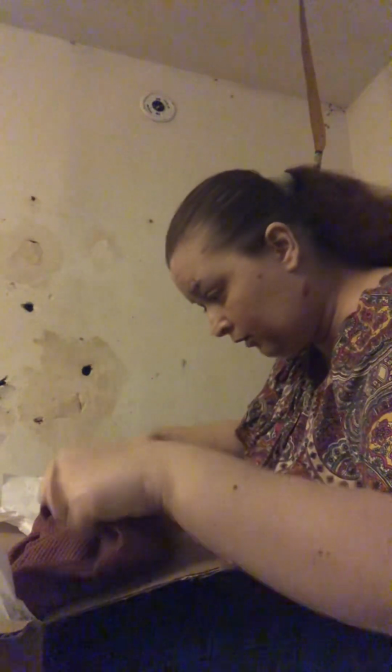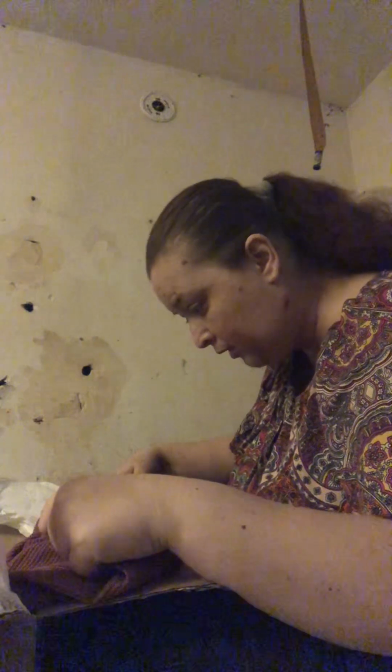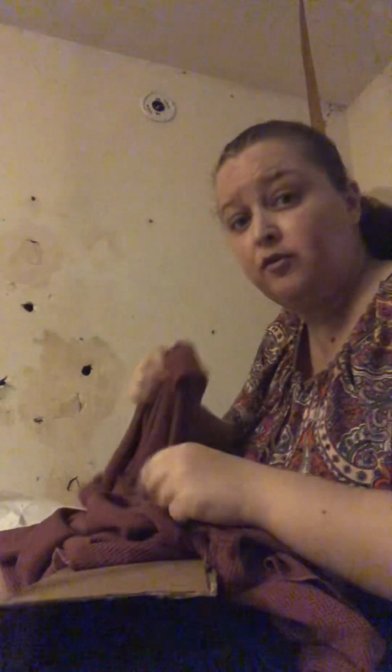Shein brand, S-H-E-I-N. And it says, is that word curve? Yeah, curve. It's made in China. It's my first Shein top. I've tried some of this brand's clothes before. They didn't fit me. I had to give them to Goodwill.